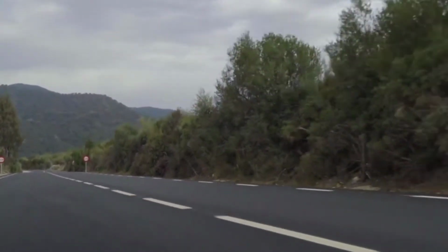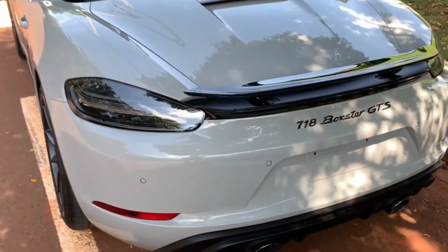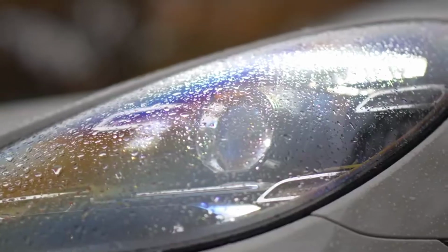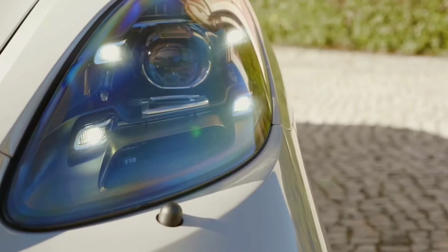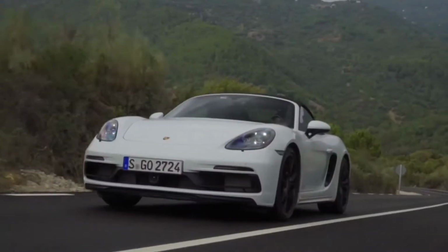That starts with a 414 horsepower, 8,200 revolutions per minute 4.0-liter flat 6 in the top-dog Cayman GT4 and Spyder. The GTS 4.0 model that will arrive at the end of the year gets a nominally detuned version that produces 394 horsepower and revs to 7,800 revolutions per minute. But the difference is in terms of the company's pecking order.